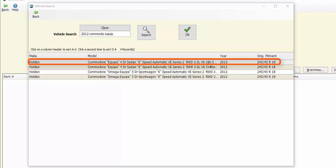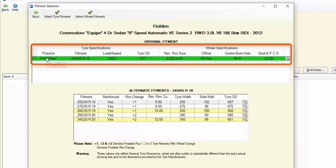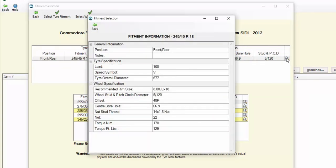So I'm going to choose this one here, which then brings up and lets us know what size the vehicle's OEM tyres were and what the fitment was, along with what position it was, the fitment, the load and speed rating, the overall diameter, and we also have the wheel specifications, so the recommended rim size, the offset, the centre bore hole, as well as the stud and PCD. We can also get further technical data by clicking on the magnifying glass, and it lets us know other data such as the torque settings and things like that.